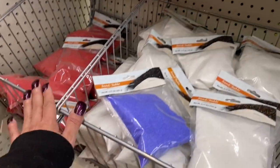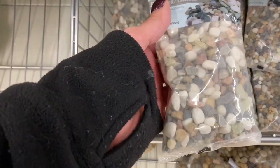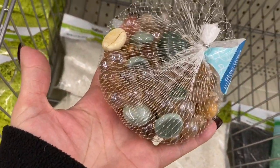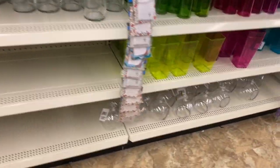Okay, so here we have some sand, and you have that, all the colors. That's nice to see. You have your multi-stones there, and then you have these. I think I want to try working with these. Then you have some crushed glass there, and these pebble stones are very pretty. And I'm really liking this color blue. That's really nice. Then they have your vases, your terrariums.